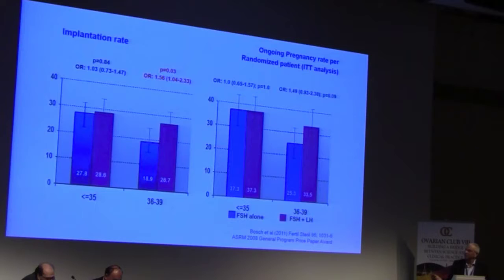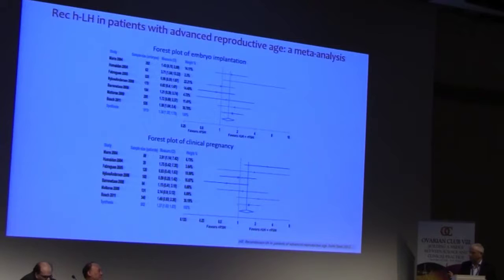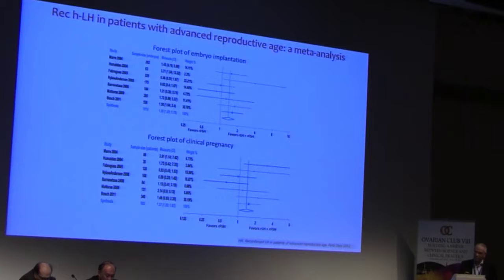And there's also a meta-analysis looking at the addition of recombinant LH in patients with advanced reproductive age by Hill et al. from 2012, showing that both embryo implantation and clinical pregnancy are significantly improved with the addition of recombinant LH to the stimulation protocol. But as already mentioned, this is a controversial issue, and there are studies and also meta-analyses that are not in agreement with this one. And perhaps, as Dr. Simone already mentioned today, it makes a difference whether it is HMG or LH, and the HCG content also of the molecule that is used.